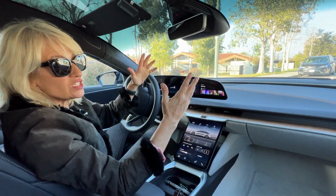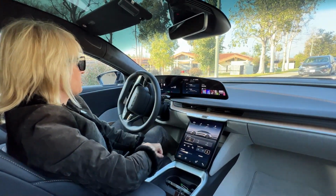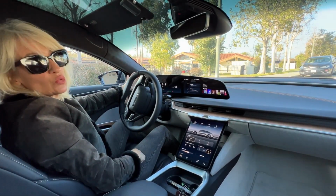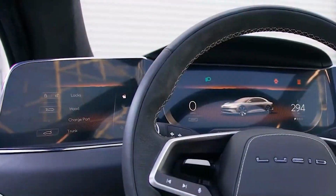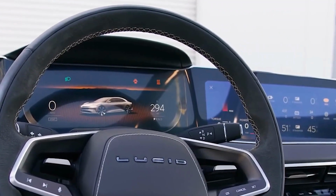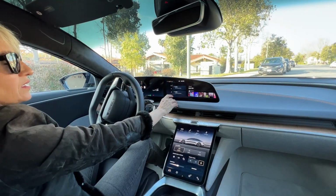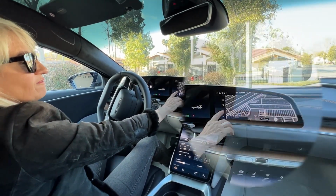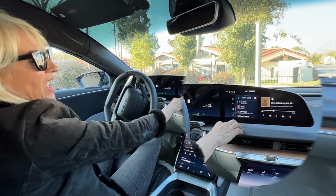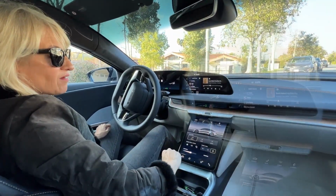The majority of the functions are done via the touch pads, whether they're the functional stuff over here, which are your windshield wipers, your lights, stuff like that. And then your entertainment is over here. So you've got navigation, phone, and music. Well, the other way around, but you know what I'm saying. And then in here is all of the car stuff.